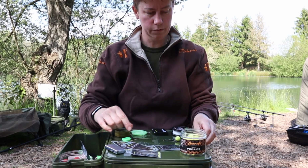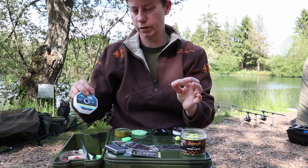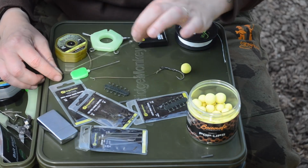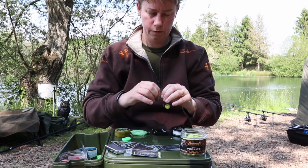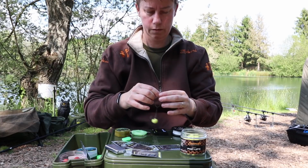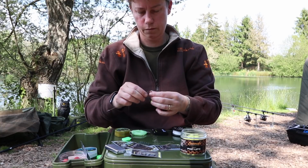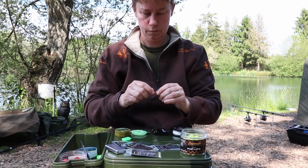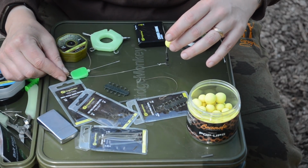We have the other option, if you can see this, as a stiff boom made from the clear fluorocarbon. So if we want our Ronnie rig to be pushed away from the lead and sit down, then we can just quickly change the boom section onto a stiff link, and there you have it.